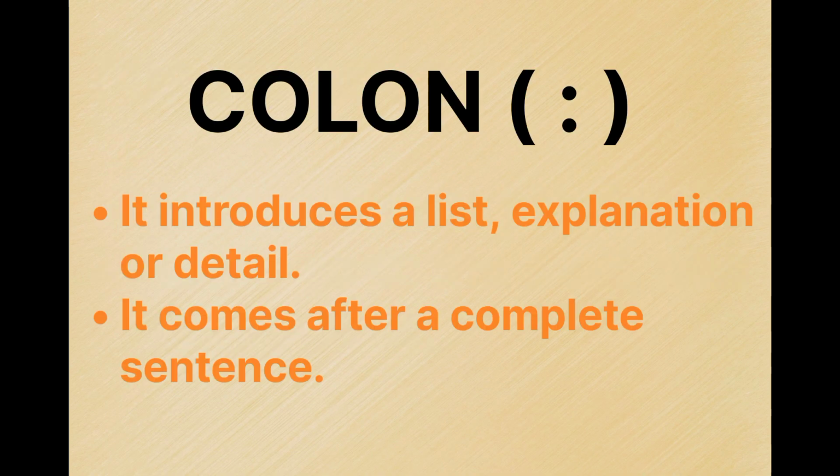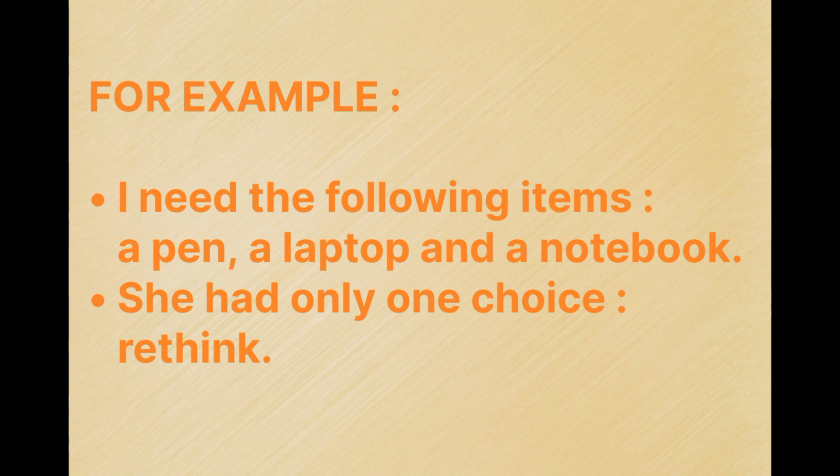Colon. It introduces a list, explanation, or detail. It comes after a complete sentence. For example, I need the following items: a pen, a laptop, and a notebook. She had only one choice: rethink.